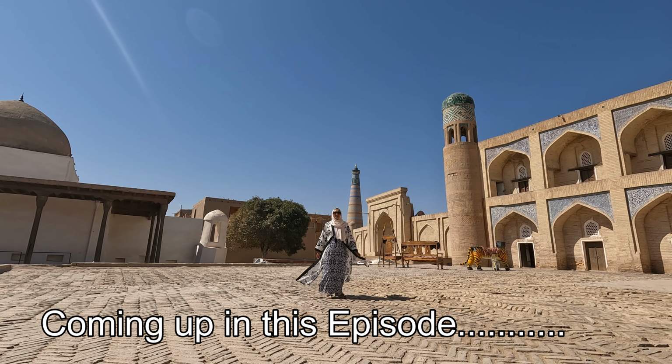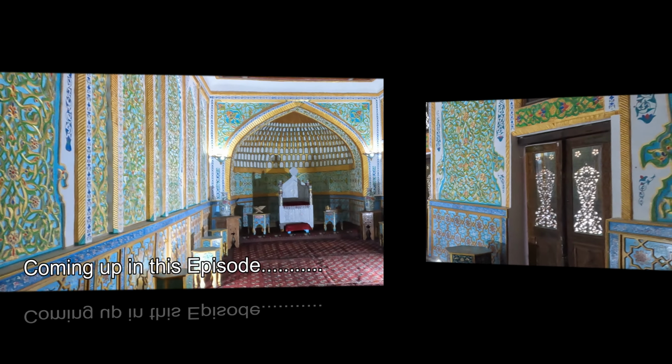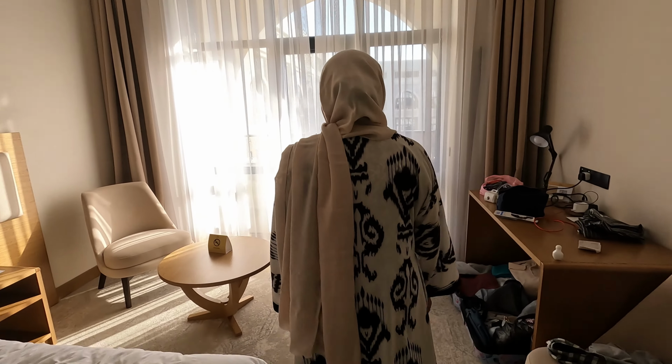Khiva Khan's palace, or Khiva Khan's chamber. Inside the king's room, you can typically find elaborately decorated walls and ceilings with intricate tiles.